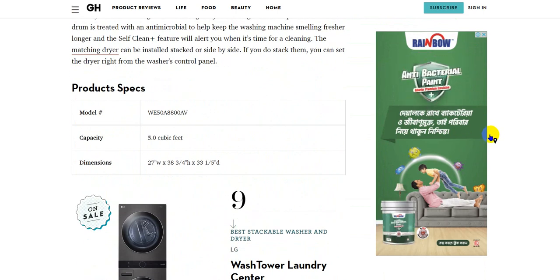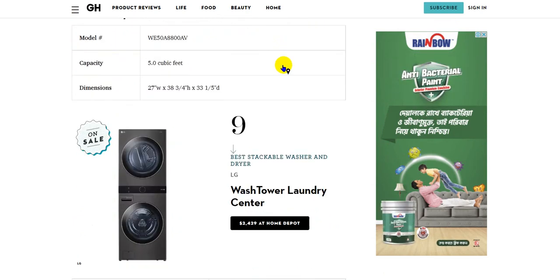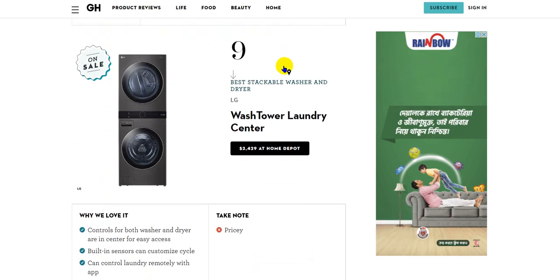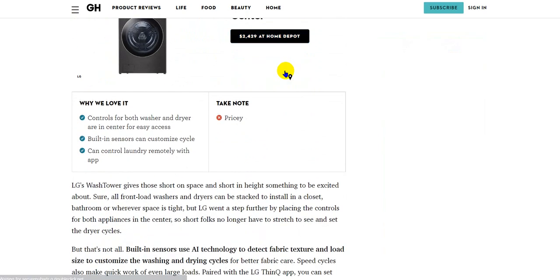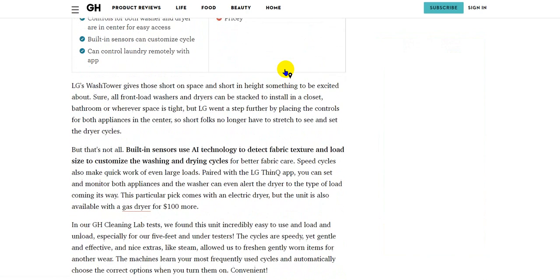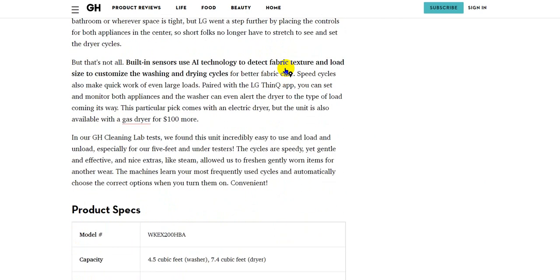However, not exactly as extensive as the WT7800C at 5 cubic feet. This top loader has a lot of limits with respect to taking out hampers brimming with clothing.